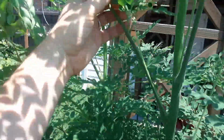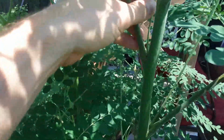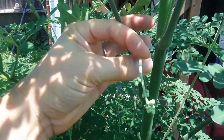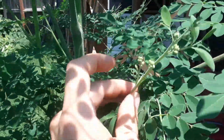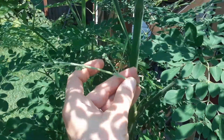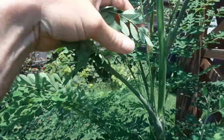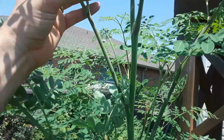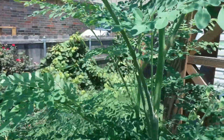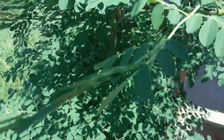So if you look at the branches here, these are all leafy, and then out of the crotch of the branch, these little flower buds. So I'm assuming if we have a very mild winter with not much frost, I can probably cover it up and save it this year. And next year we'll get seeds, and the seeds are pretty big. So if you live in an area where it doesn't freeze in the wintertime, you may have some pretty good luck.